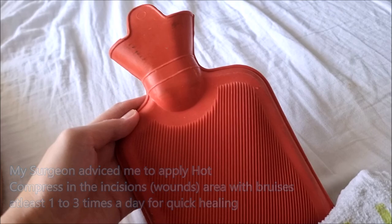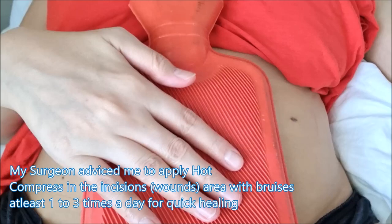I can sleep properly, no more much pain in general. A little bit sore when I'm walking, but lying down in bed, no more pain. And I can sleep on some positions, peacefully, good sleep. And I take a shower today. This is my first full shower after 1 week. And also my surgeon advised me to apply hot compress in the incisions area with bruises at least 1 to 3 times a day to heal quicker.